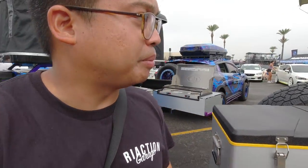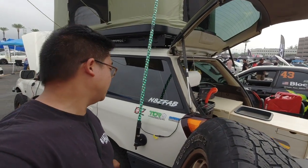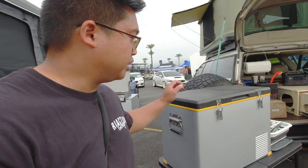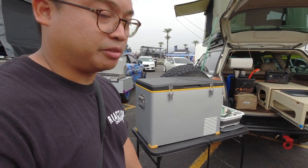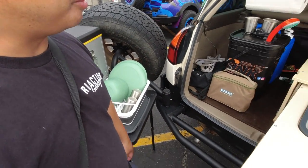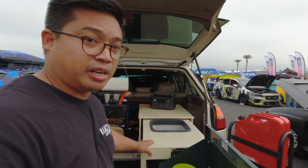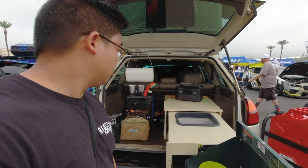So right now I have my power station over here and it's hooked up to my new whip light. So let me show you my whip light. So I got my whip light and it's magnetically mounted for now. Gonna try to figure out like a more permanent solution for that. We got our fridge. It's not really hooked up right now, just for display. Got my new dishwasher rack. All my stuff.